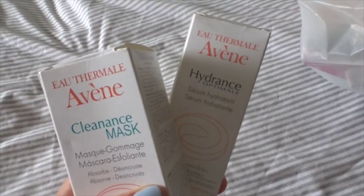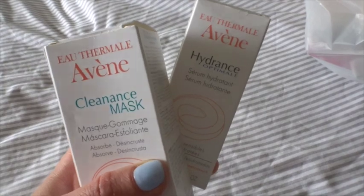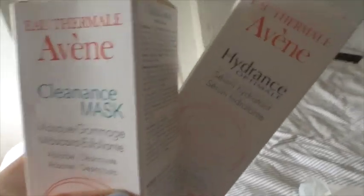A couple of things that I want to try, which I completely forgot about, that I got sent. So I'm going to put them by my ensuite. So I'm going to actually give them a go.